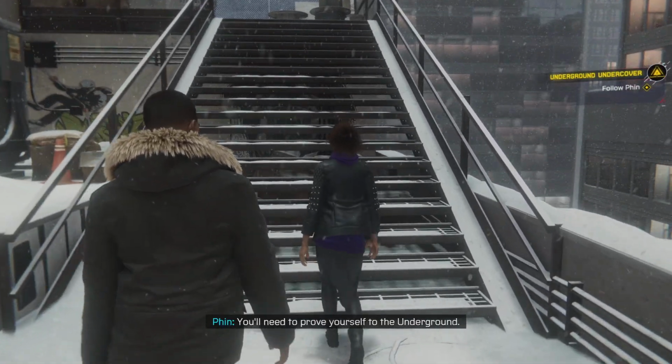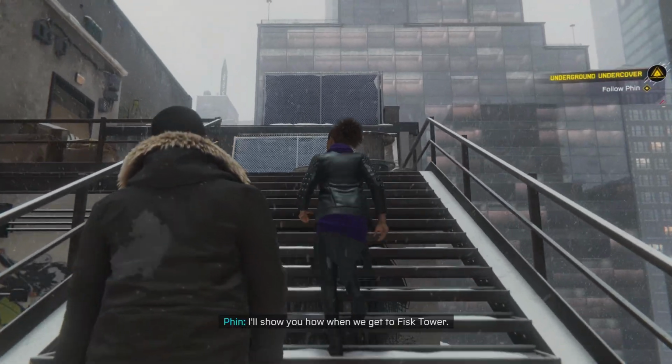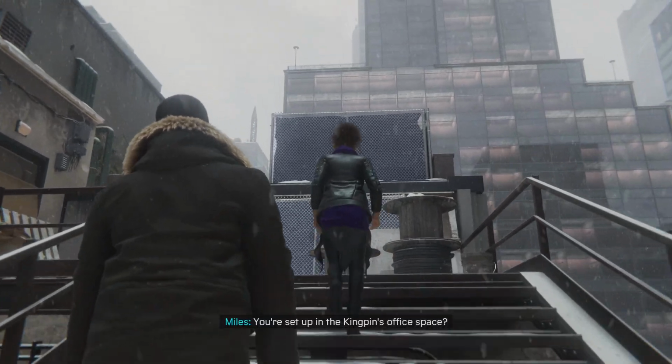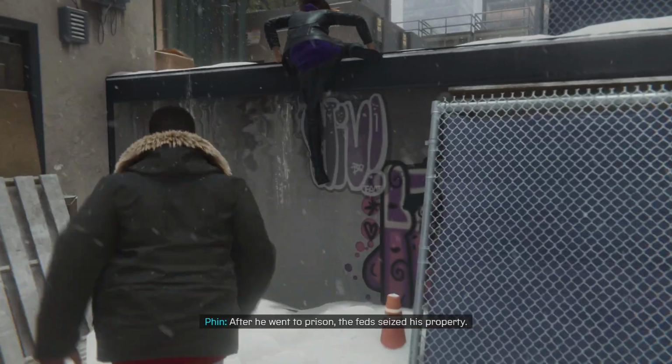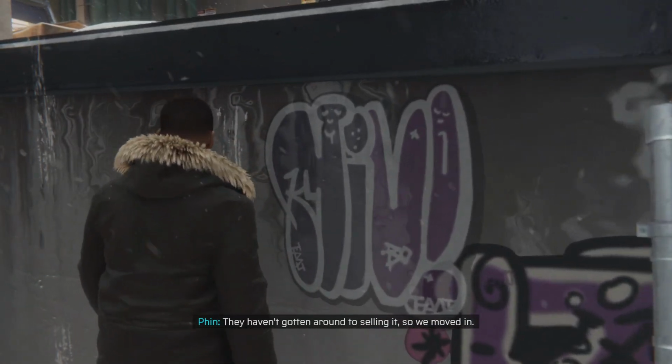You'll need to prove yourself to the underground. I'll show you how when we get to Fisk Tower. You're set up in the Kingpin's office space? After he went to prison, the feds seized his property. They haven't gotten around to selling it, so we moved in.